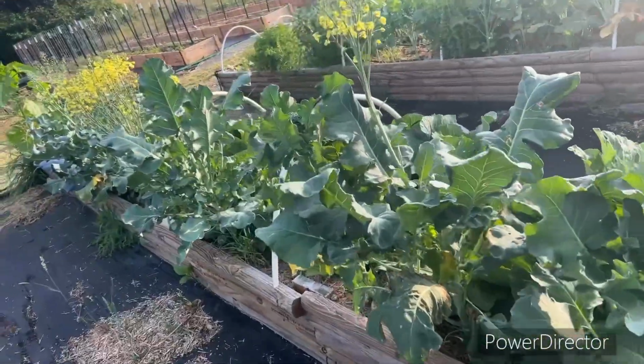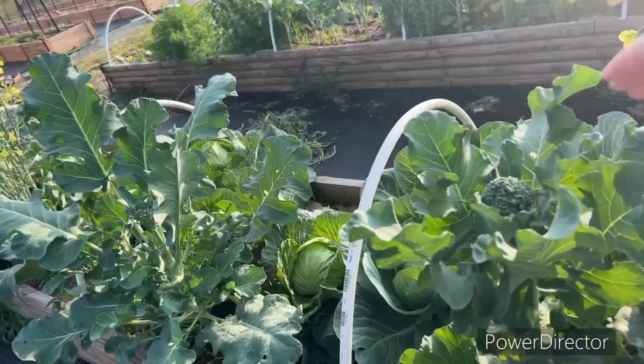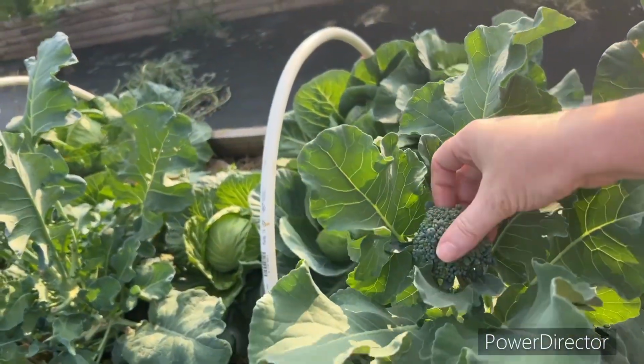So this is the back end. As you see, lots of broccoli not doing so well. It's just got too hot for broccoli.